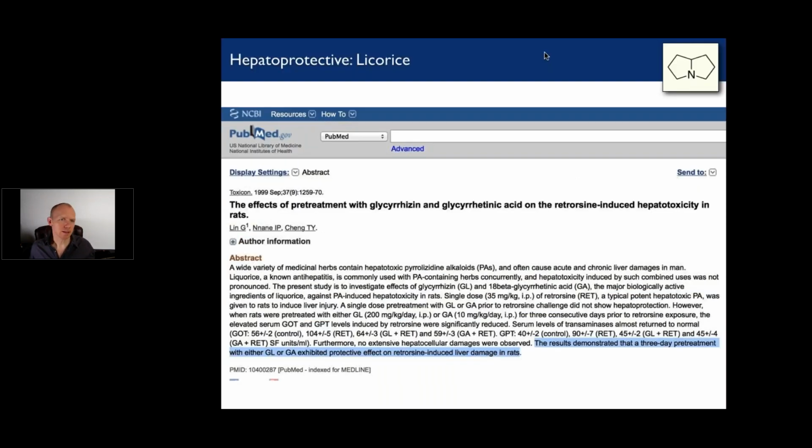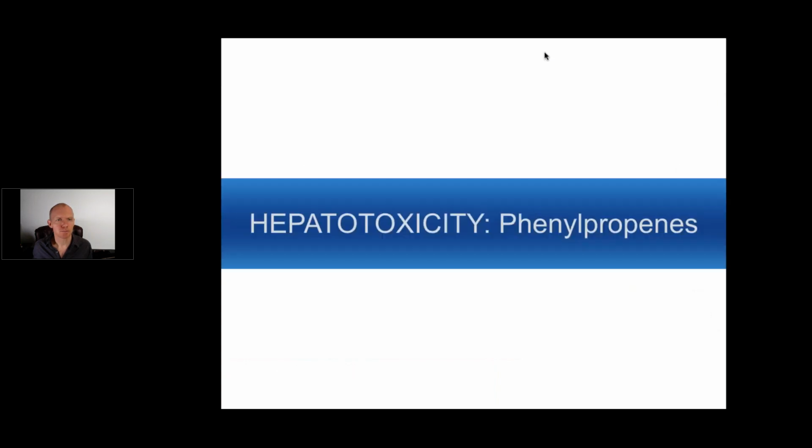Now, what's kind of neat is licorice has been shown to have a hepatoprotective effect, and it may help reduce some of the negative effects that occur with some of these things. So that's a positive thing. I don't know why it's thrown in here. It's kind of random. Even my slides got moved around.